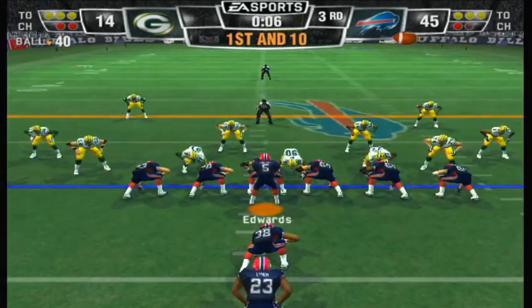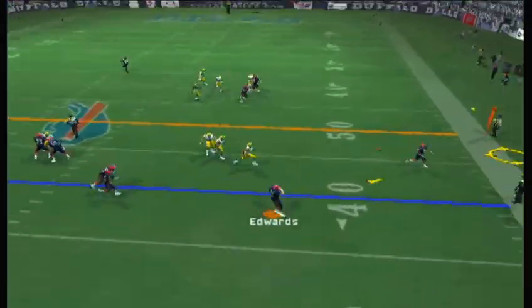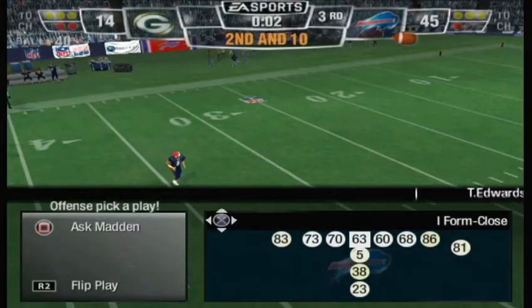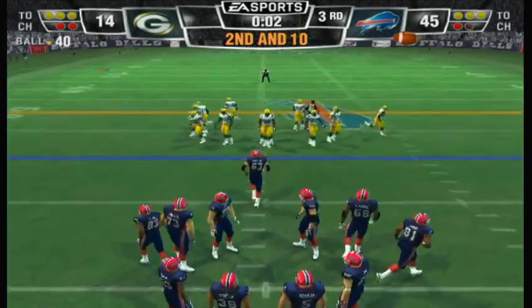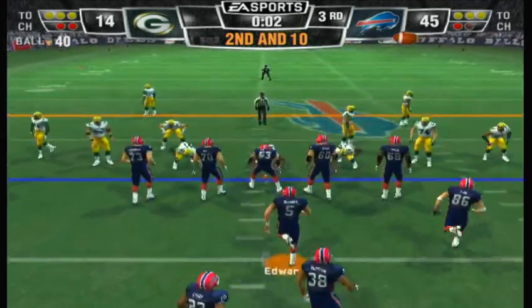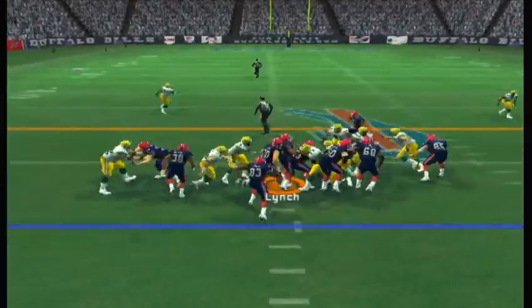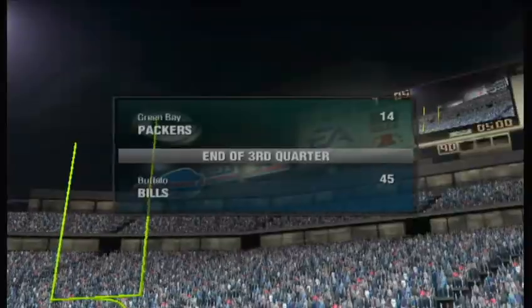Lynch lines up as the deep back. High formation. Play action. Throws on the run. Number 38 was his intended target on that one, but they can't complete the ball. Second and 10. Ball on the 40-yard line. They line up in an I. Here's the halfback. He's still going. Lynch comes away with 5 yards on the carry.